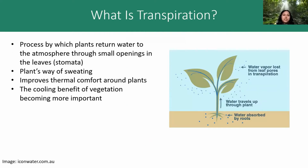In addition to shade, urban vegetation provides cooling benefits through the process of transpiration. And this is the process in which plants return water into the atmosphere through small openings in the leaves called stomata. And it's basically a way for plants to sweat. And by that I mean, as the water evaporates from the leaf surface, it helps to cool the leaf and also the surrounding air around it. And this is part of the reason why it's a lot more comfortable to stand under the shade of a tree during hot days. And as the climate warms and more people succumb to heat-related illnesses, the cooling benefit that's going to be provided by urban vegetation will become a lot more important in the future.